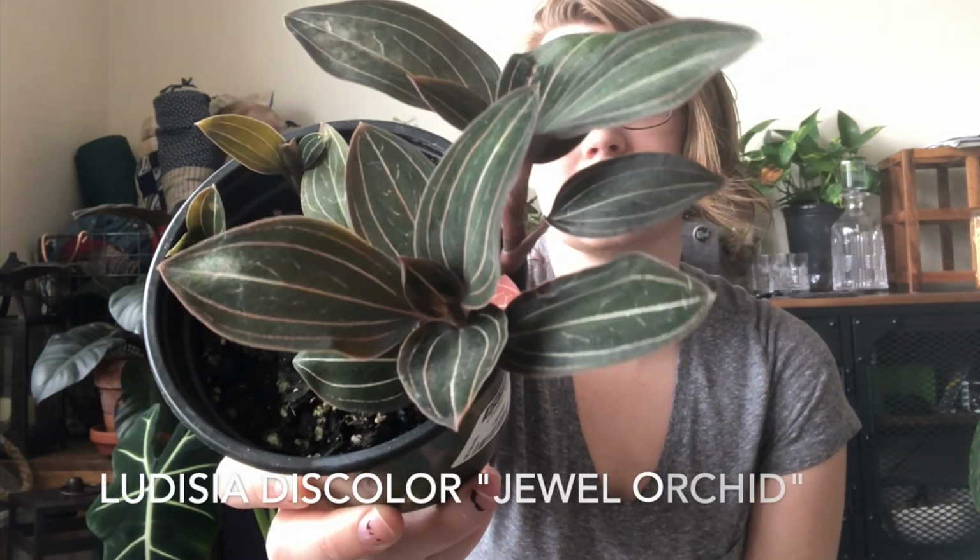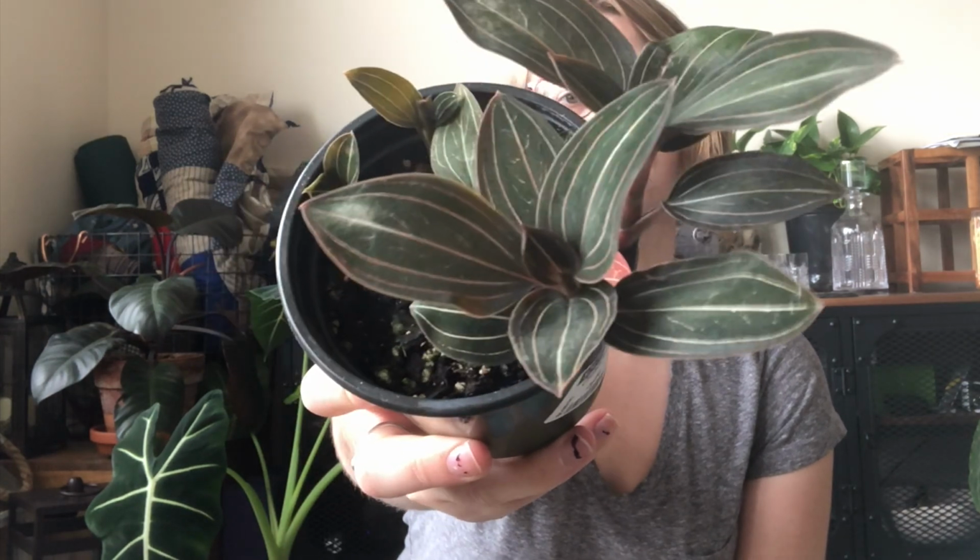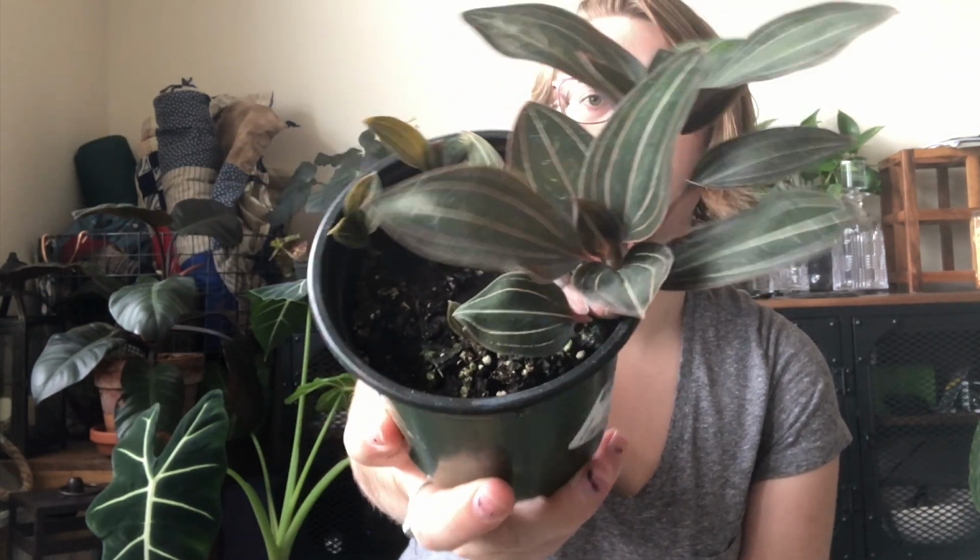So today I want to talk about a plant that I got a little over a week ago, and it is this. Ludisia Discolor. So this is also called a jewel orchid. This particular one is also called a black jewel orchid.